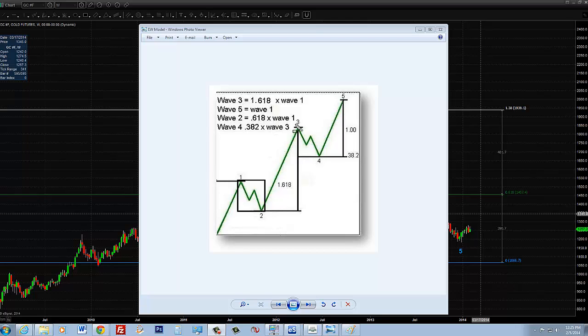Market moves up, and then you get a corrective wave, this is your wave 4. So 1, 2, 3, 4, 5: 2 and 4 are your corrective, and your impulse is 1, 3, and 5. This low right here cannot go into the territory of this high. And that's what Bruno was mentioning, the fact that these two cannot intersect.